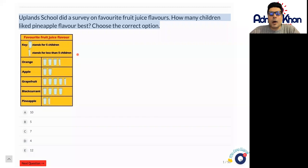Because we're looking at pineapple here as an example, there we go. So we've got 5, which is the full cup, plus less than 5. And that's all the question tells us. It's less than 5 children in terms of what the particular answer could be. So let's have a look at the options to help us out here.